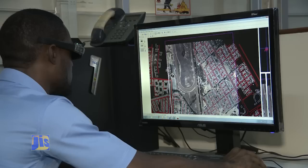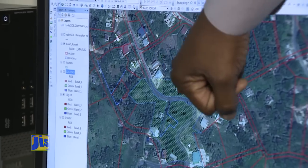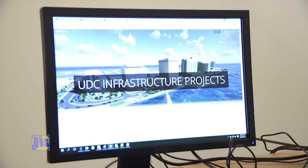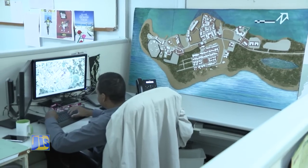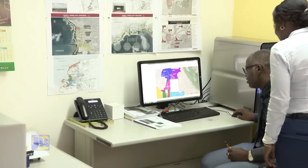But no other area has seen the proliferation of GIS technology than that of land use and development. At the Urban Development Corporation, GIS is used to streamline operations in various departments, including estate management, business development, architecture, and corporate security. We are on the road now to our 50th anniversary, and we see GIS as being that enabling tool to provide UDC now with not just the way to make better decisions in development, but also improving UDC's image as a modern entity.